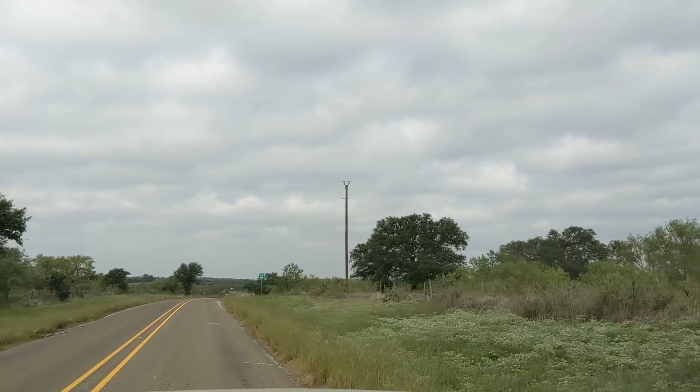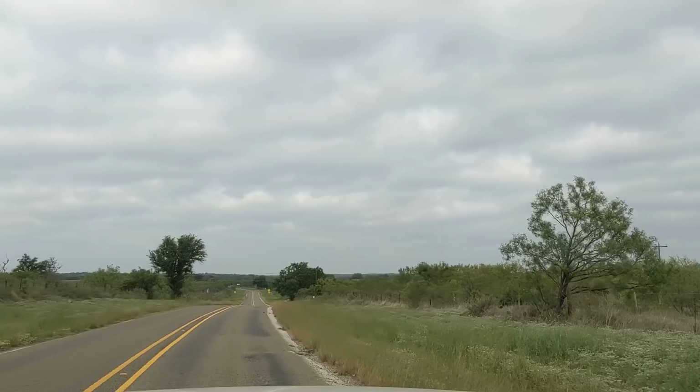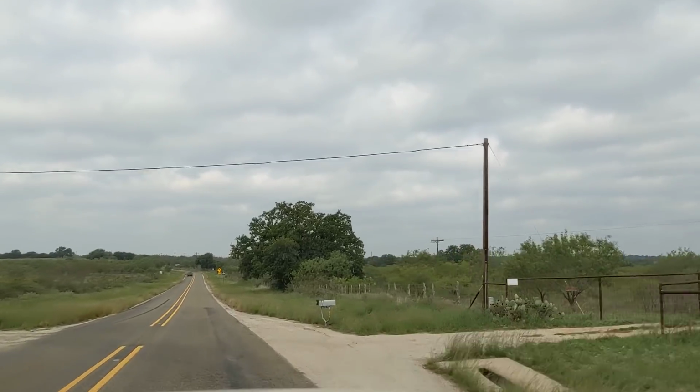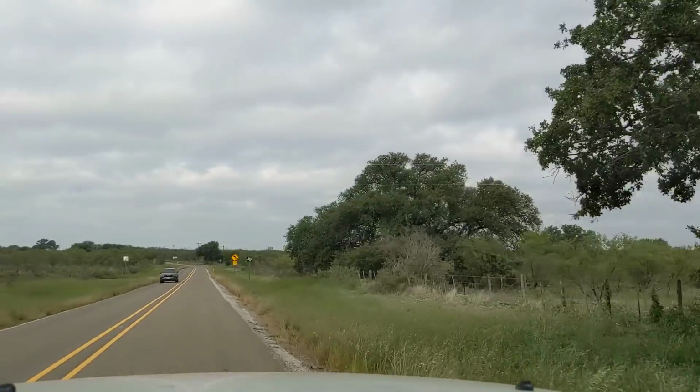At the Co-op Gym, this is 108. Actually, the road I'm looking for is 106. Let's go on down a little bit. Because 108 is a gravel road, and 106, I think, is a paved road.